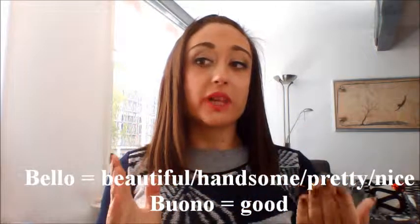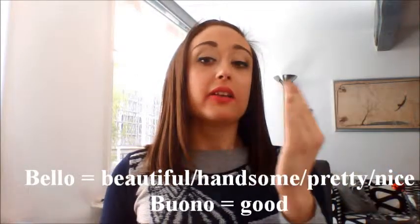This tutorial will be about adjectives, in particular about two adjectives: bello, which means beautiful, pretty, and buono, which means good. Now, in Italian, the adjectives are usually put after the nouns that they refer to. But sometimes they can also be used before, so it's not forbidden to use them before. They can be used, but it's more rare, so less common. And sometimes the meaning can change a little bit if you use it before the noun.